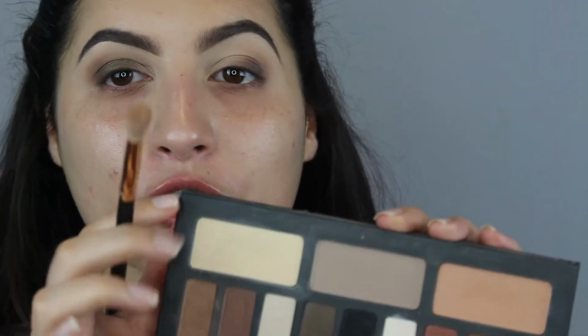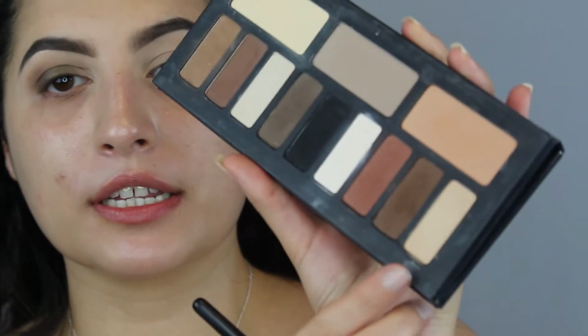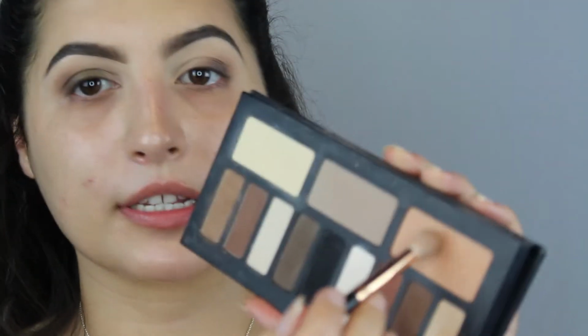Anyways, I'm gonna go into this shade right here so that can help me blend in the color. Actually, no, I'm lying to you. I lied. We're gonna go into this shade right here. I feel like that'll be better. Mix it a little bit with this one. And now we're gonna blend out that taupe color right along the border. Right there, just back and forth.